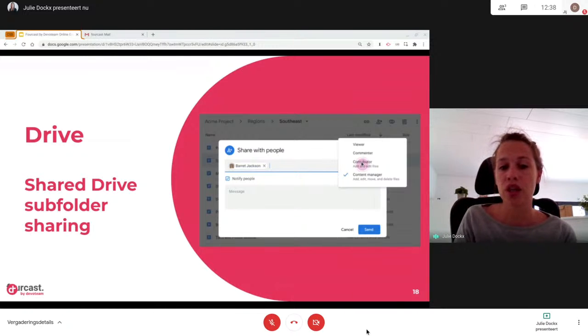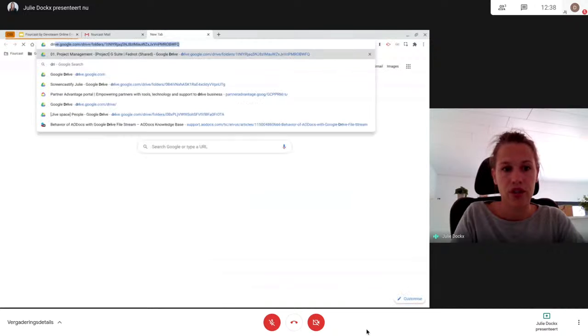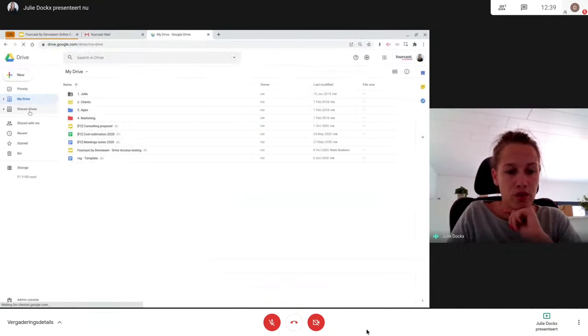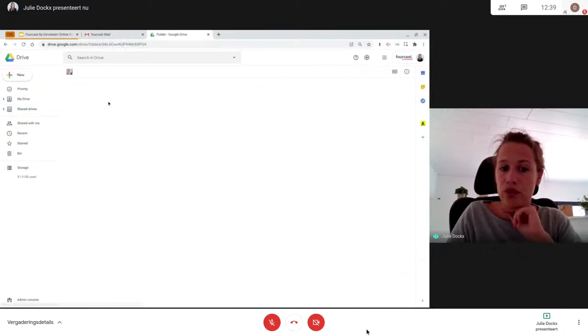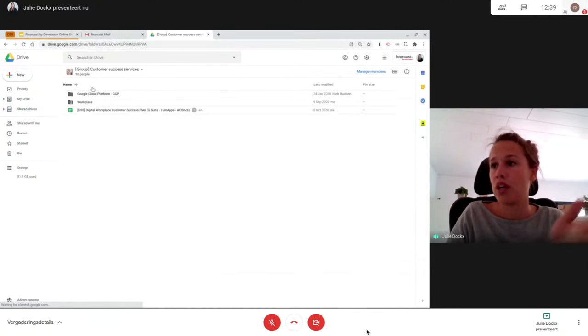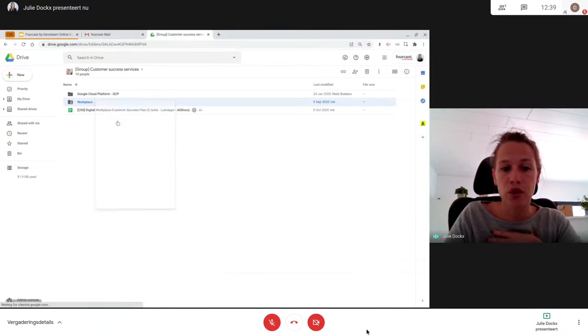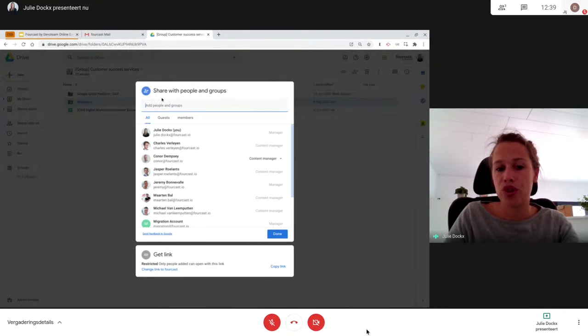Now you can also indicate, for example, here on the image, that a subfolder Southeast is shared externally with a specific partner or with someone external. So if I would quickly, for example, go to my drive, I have a folder or a shared drive specifically for the customer success services. We have 2 pillars in our team. So we have the GCP and the workplace. So the workplace, this is what I want to share with all of my colleagues in the workplace. And the GCP is what I want to share with all of the others.